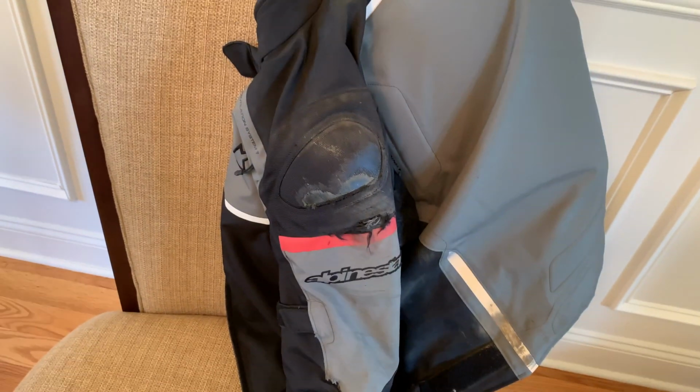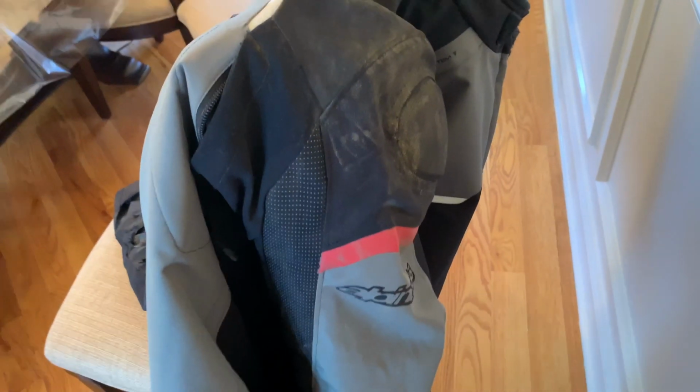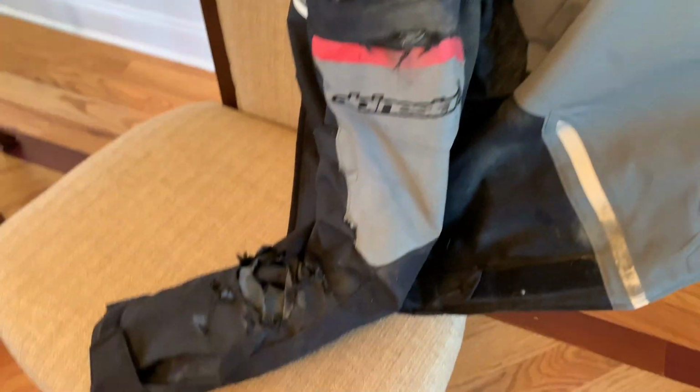So other than that, the jacket did pretty good. That was the worst side of it. The other side is not too bad at all, just some mud. But I would probably be in the hospital right now if it wasn't for wearing this jacket.